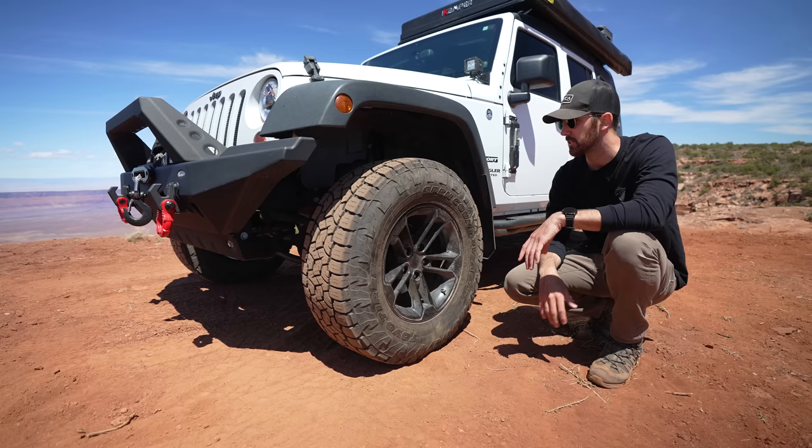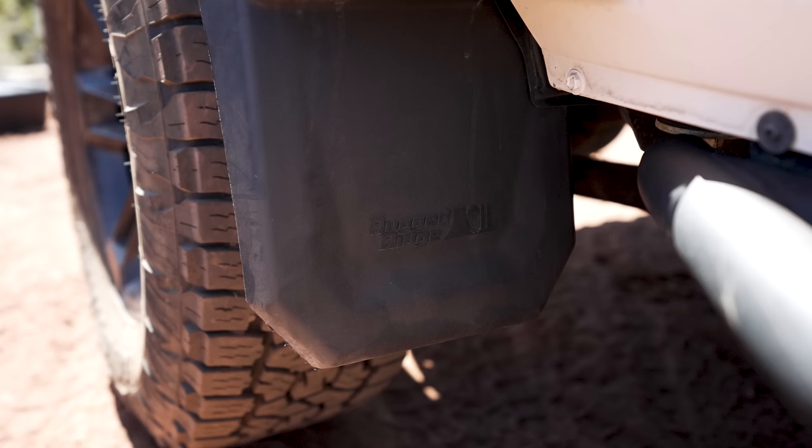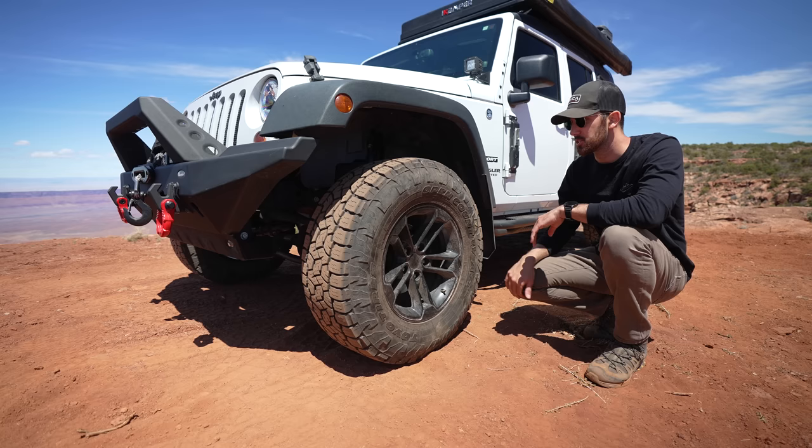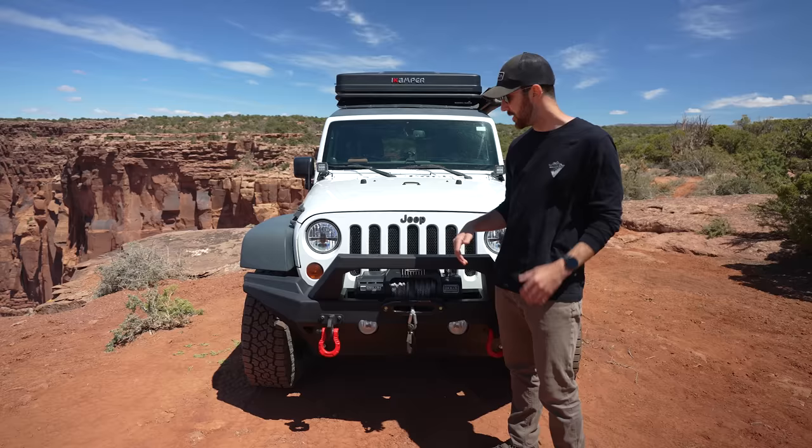Also, just up on the front two tires, you've got Rugged Ridge mud flaps. I got the rear ones as well, but just didn't really like how they looked, and mostly just wanted them for the front so my driver door wouldn't get sprayed with mud constantly, and also helps with rocks coming up against the door. Up front, we've got an upgraded aluminum bumper, which I love.